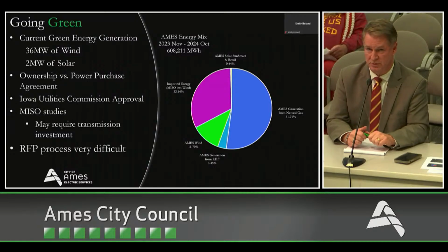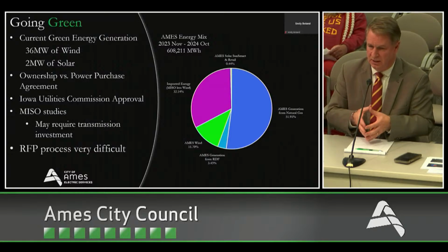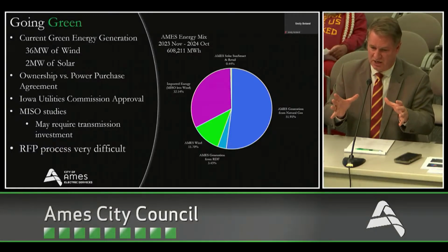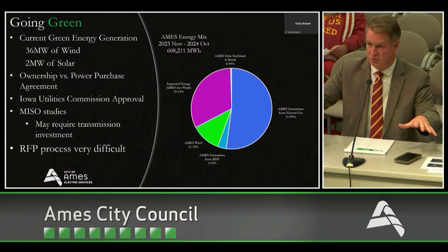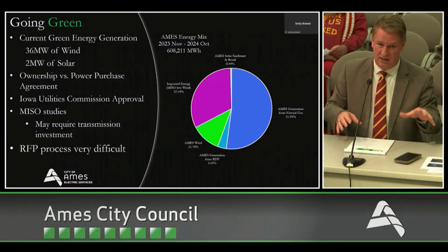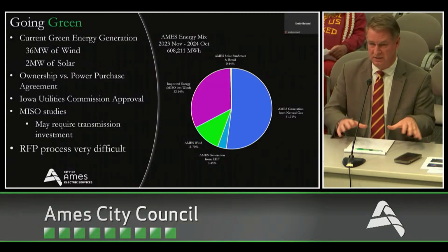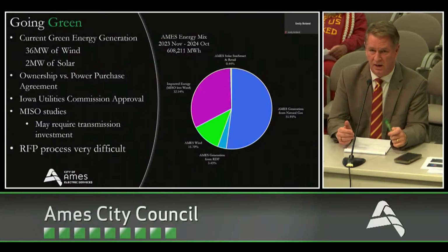With MISO, if we were to propose a project today, there's about 3 years' worth of studies. What they're intending to do is not hamstring a project, but if you can imagine across their footprint, there are hundreds, if not thousands of projects that show up, and they've got to study all of them and then say, okay, these 100 projects impact the transmission system this way, and this is what you have to do. Then a bunch drop out because they can't afford to make the fixes in the transmission system. So then they run the study again and say, okay, this is the new result, and then they run it a third time before they give you approval.